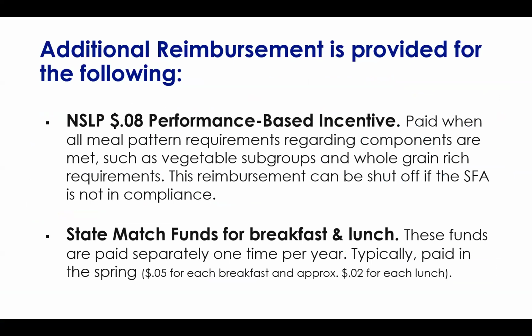I'll touch a little bit on some additional reimbursement and explain that. Along with regular meal reimbursement, additional reimbursement is provided for the following, and this includes an additional 8 cents performance-based reimbursement, which is paid when all meal pattern requirements regarding components are met, such as vegetable subgroups and the whole grain rich requirements. Just a reminder that this reimbursement can be shut off if the SFA is not in compliance.